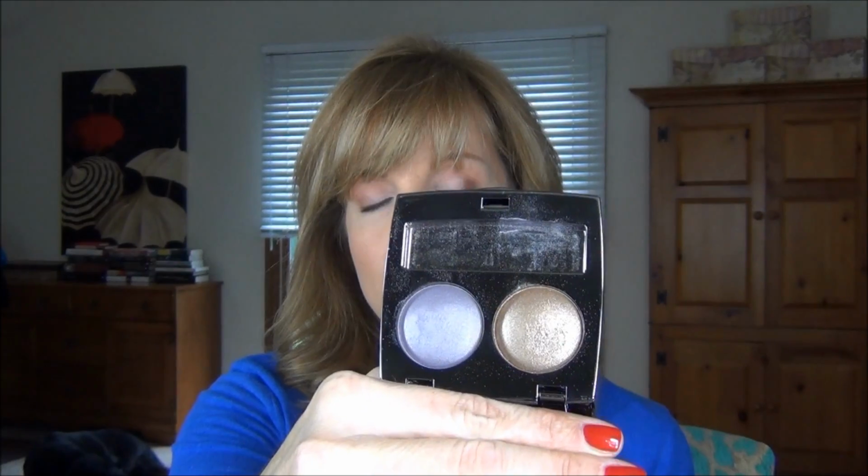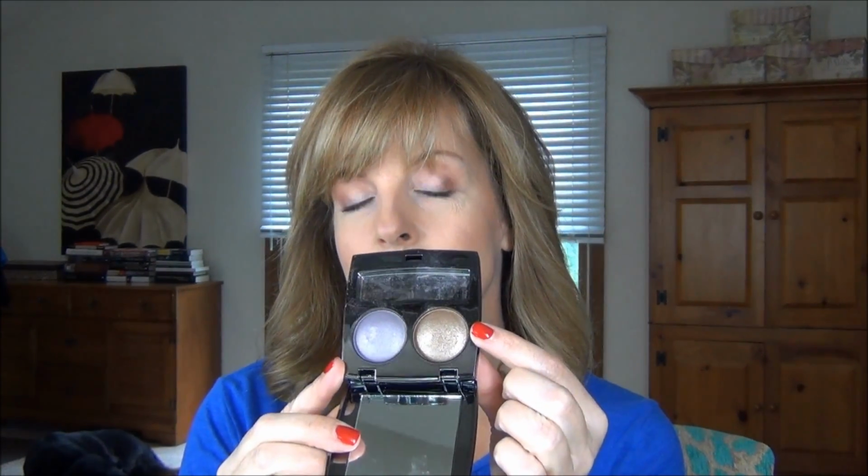The first product I'm going to talk about is relatively new, and I talked about it when I picked it up, but it has quickly become a favorite. It is my Chantecaille Eye Duo in Gardens of Marrakesh. I am loving this palette, really. I can't say enough good things about it. I just love, especially, this golden tan color. It's beautiful on the lid. You can wear it wet or dry, but it doesn't really need to be used wet to get good color payoff. I wear this color a lot.